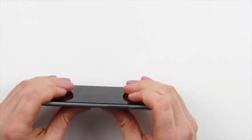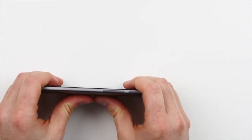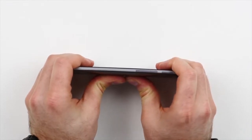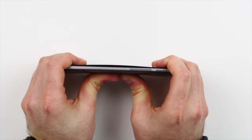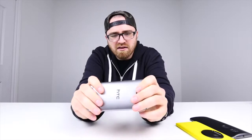Same fashion. I'll have the screen facing out, and I'll push from the back of the device. Here we go. 3, 2, 1. Ooh. I heard some glue come loose. So the screen popped out a little bit, and I heard a nasty noise.